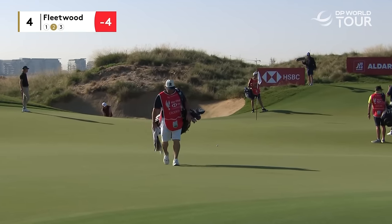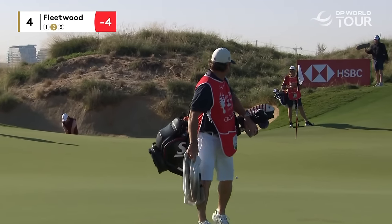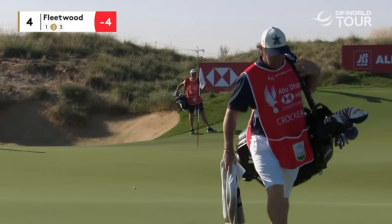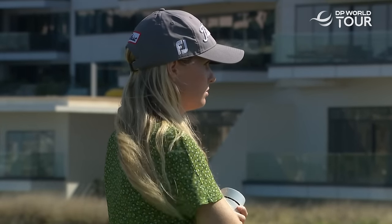Fleetwood in the right bunker at the par 3-4th. Good lie. Not a difficult shot, actually, this. Got quite a flat area to pitch it into, so expect him to get it close here. Six out of ten. Yeah, he'd be disappointed with that, Sam. He's a lot better than that, isn't he, Jamie? Yep.